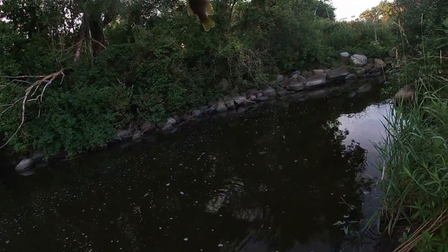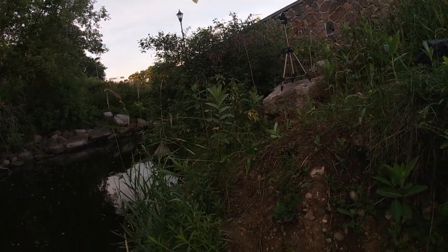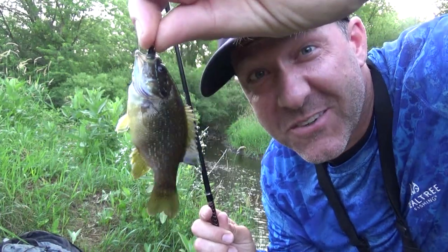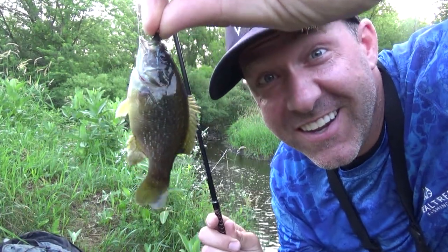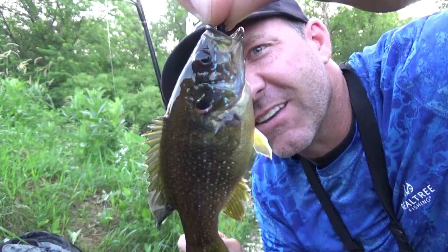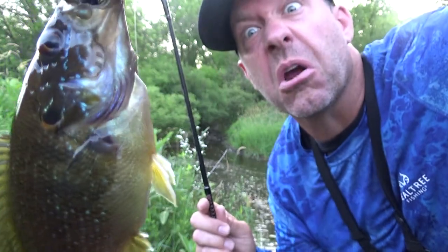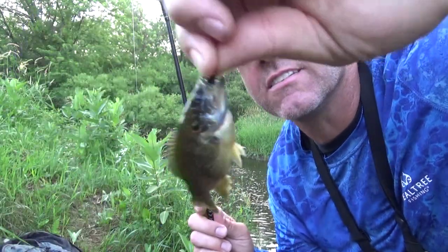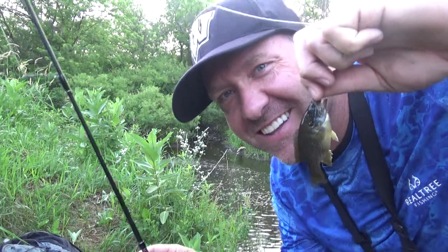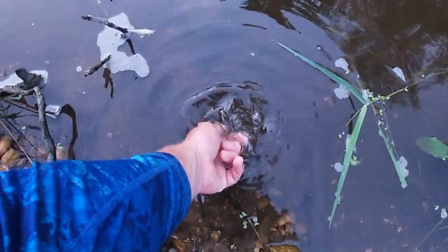Ooh, what are we? Oh, yes. That's a green sunfish. Yes. So tiny. Look at the size of this green sunfish. He is so tiny and so cute. Look at this guy. Oh, man, that's neat. Now, let's make it look big. Oh, yeah. I've got a big green sunfish. Look at this guy. Oh, my gosh. No, really, he's like this big. All right, I gotta get his picture. So cute. There you go. Oh, yeah.